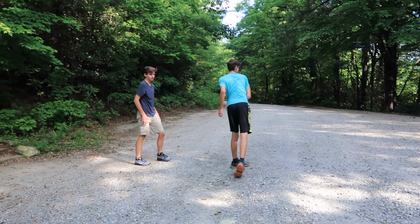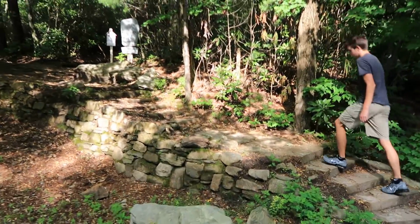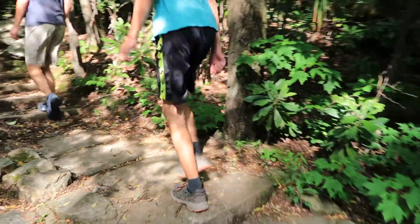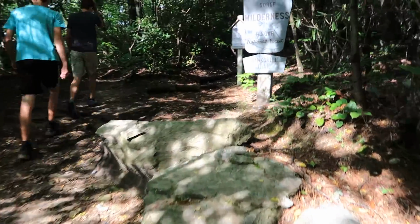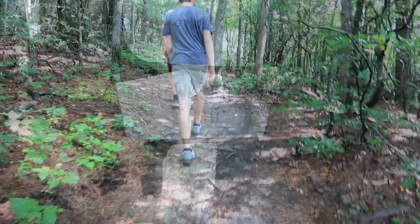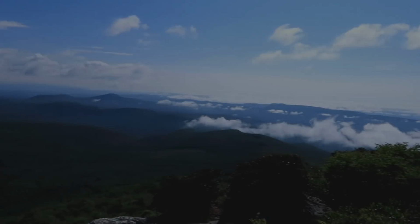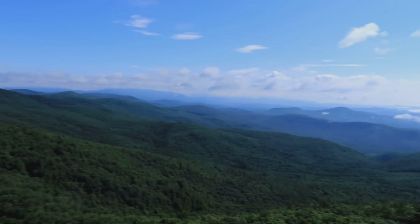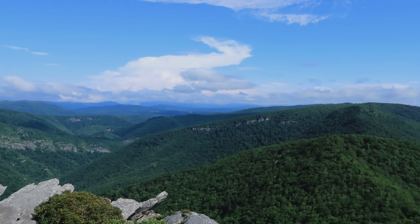All right, you ready, guys? Yeah. Our first steps into the Linville Gorge Wilderness, Pisgah National Forest, the Hawksbill Trail. What do you think of Hawksbill, guys? Pretty nice, isn't it? What a beautiful day to be up here.